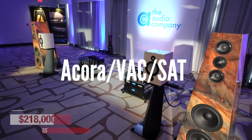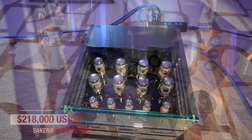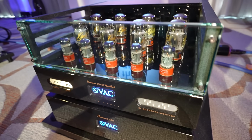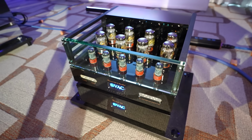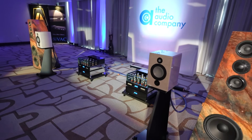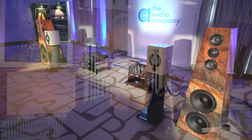Returning to the Acora VAC and SAT room, Acora once again demonstrated the big granite VRC speakers that we've heard in the past and praised. They're priced at $218,000 and were shown with VAC Statement 450 iQ power amps and a VAC front end, fed by the new SAT turntable arm combination with a Lyra Atlas Lambda cartridge. Note that the SAT arm was used on 2 of the top flight systems in this section. Also, this is the best we've heard from the VRCs, with a spacious presentation, loads of detail, and lovely tonality. The dynamics on a Blood, Sweat, and Tears LP from 1969 were in the wow category.